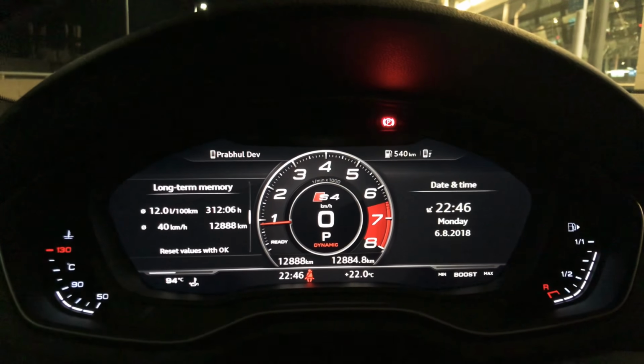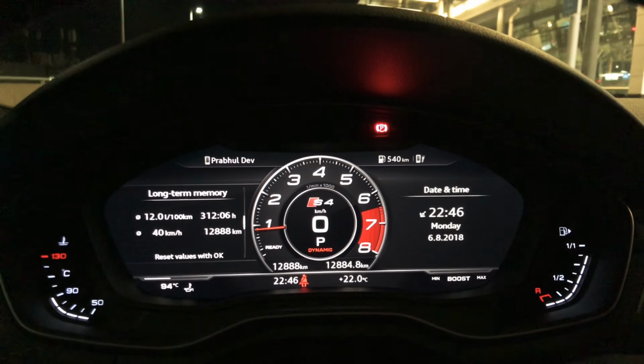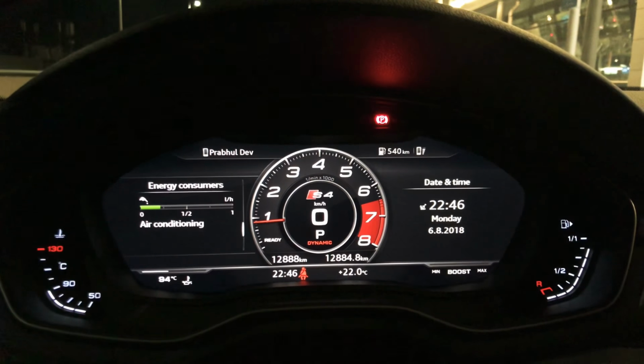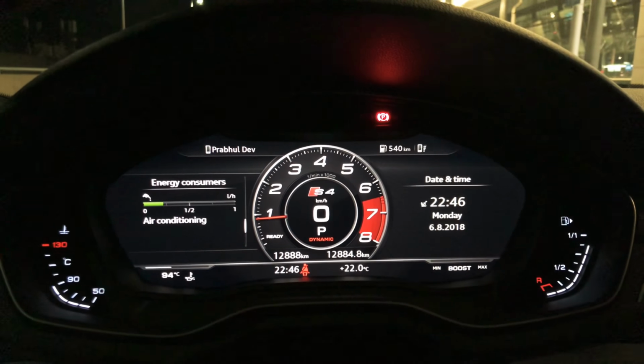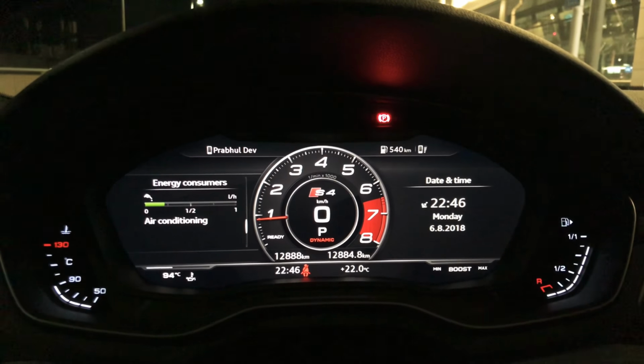There's short-term memory and long-term memory over the course of, I think, a few months or a few weeks. I don't really know. I don't pay attention to it. And Audi's really great at telling you what's consuming fuel. Right now, air conditioning is taking up and burning fuel.